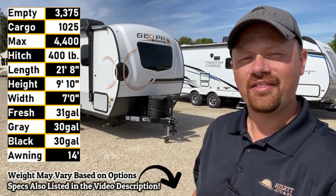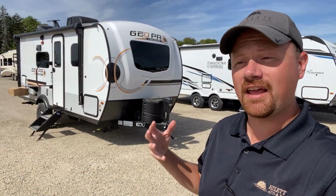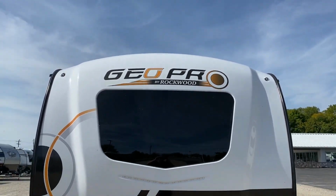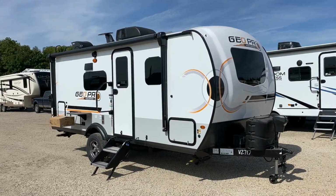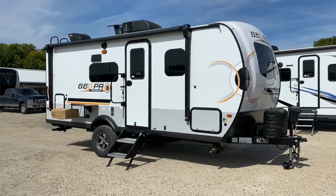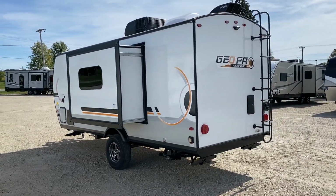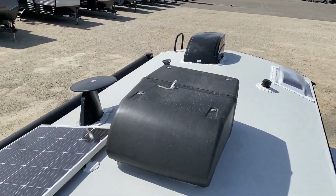Behind us at 3,375 pounds empty weight, the Geo Pro 20 FPS. This one came out last year and it did something that a lot of people wanted. A lot of people said, I really like Geo Pros, but you guys always keep yourselves restricted to like a 20-foot maximum. I don't want a Murphy bed. I don't want a corner bed. I want a bed I can walk around. And I said, you know what? You got it. They paired that up with a nice sofa slide and a very nice rear bathroom on this thing.